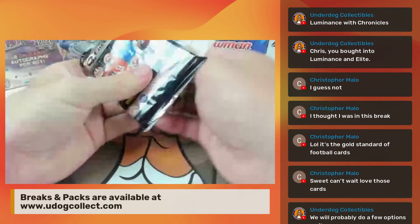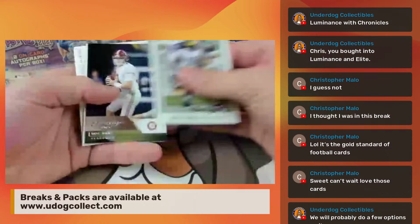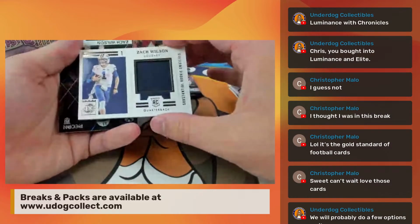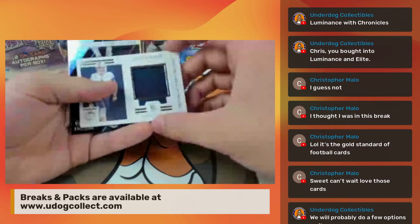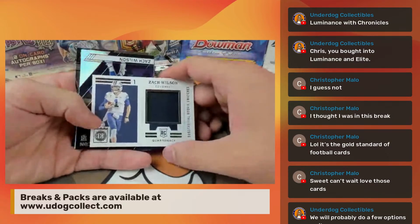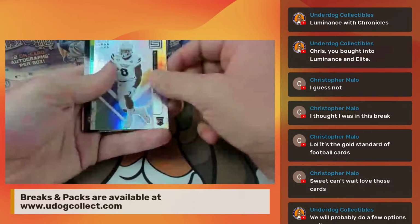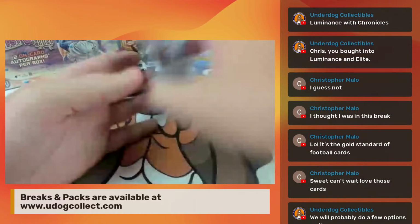Moving on to the next pack here. Starting off with a Donruss Mac Jones. Ooh, and here we go. What do we got? A Zach Wilson patch. That is a Zach Wilson patch out of Encased. A Zach Wilson Encased patch. Very, very cool. That's Zach Wilson going to Keith Gates. Congrats on that, Keith. That's a pretty sweet one. Another Zach Wilson, as well as a Kylin Hill, Flux Jalen Waddle, and a base Select Najee Harris.